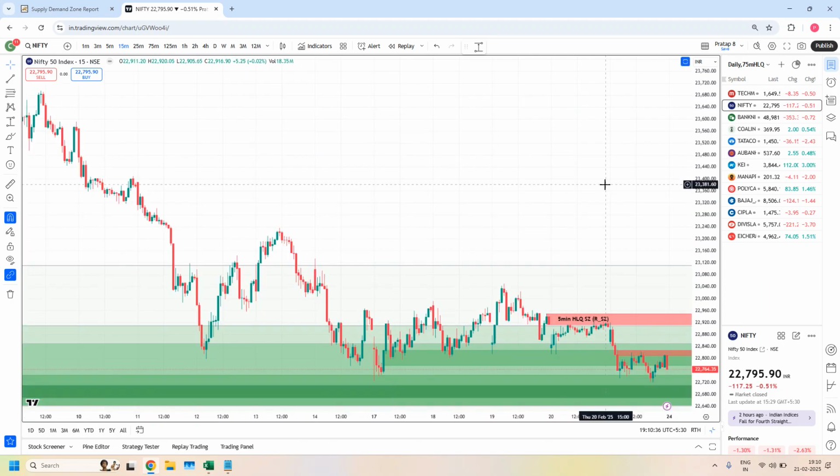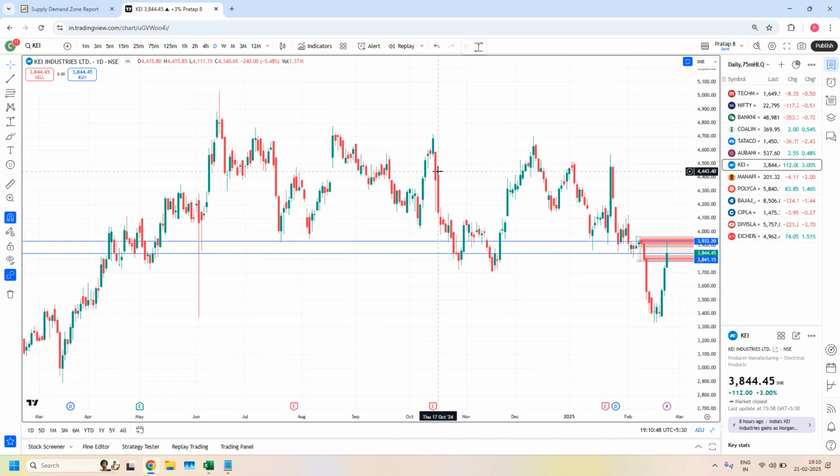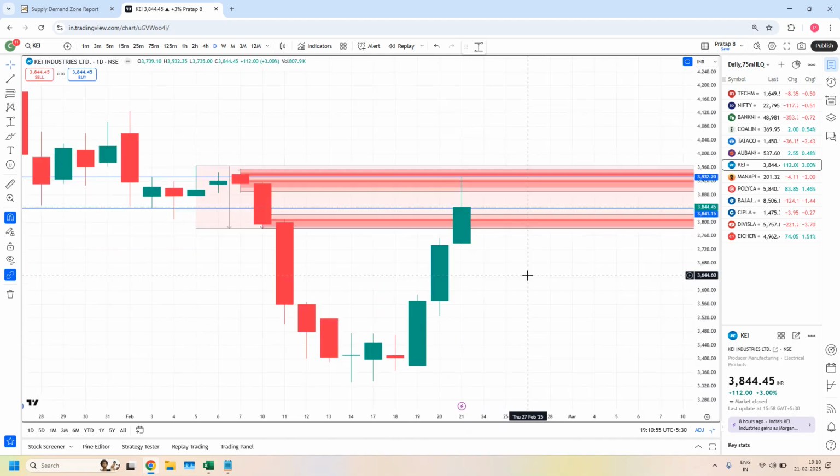Okay, now let's get into HLQ zone analysis. Today we got trades from two stocks. First one is KEI. The KEI Industries is a daily high liquidity supply zone. It gave 3 trades today. 2 are stopped out and 1 is successful, and that successful one gave very good profit.